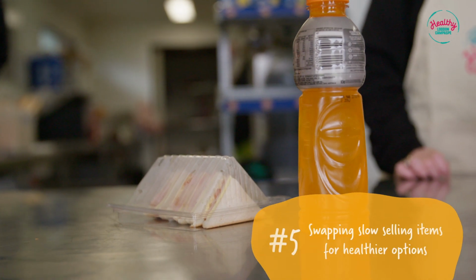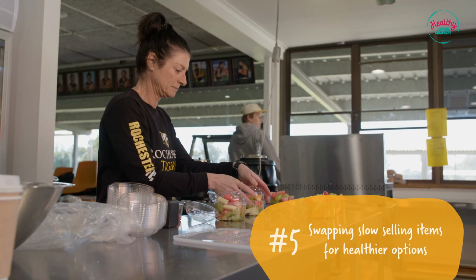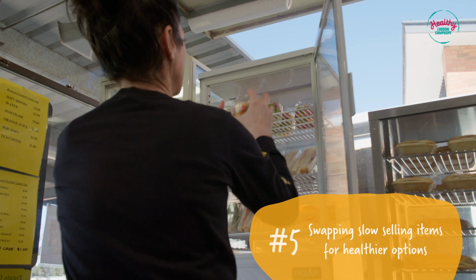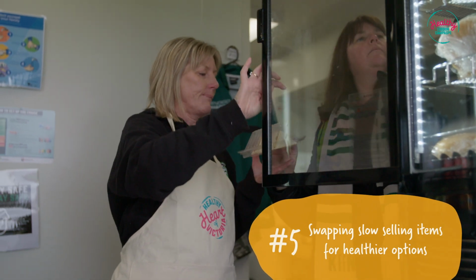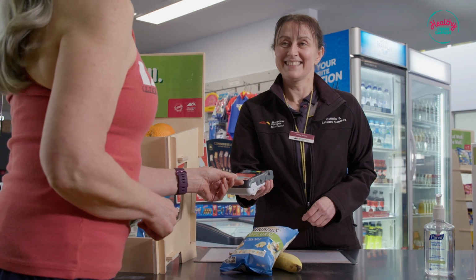Number 5. Swapping slow-selling items for healthier options. Removing some of the less popular and slow-selling items from your menu and replacing them with healthier options is a great way to ensure your canteen or shop doesn't get cluttered with too many items. It's also a great first step in improving access to healthier options.